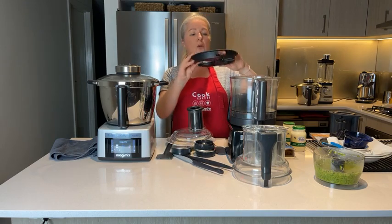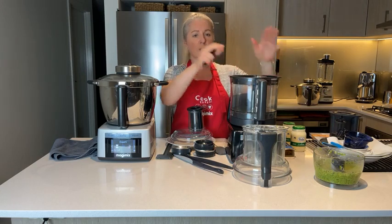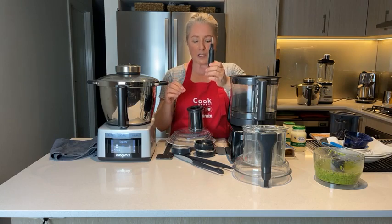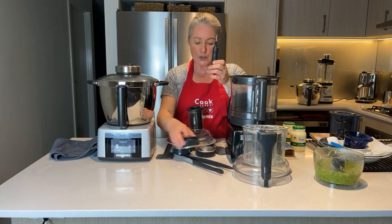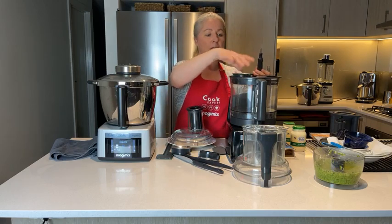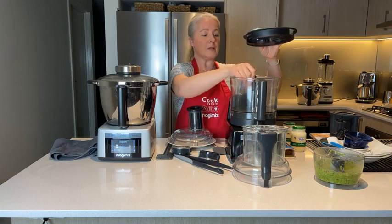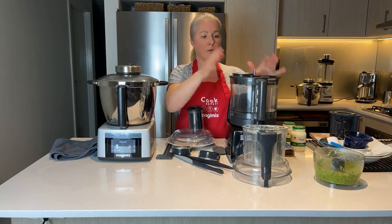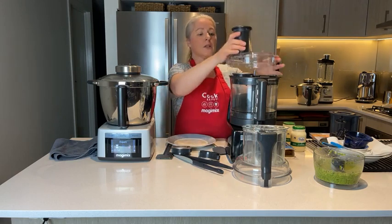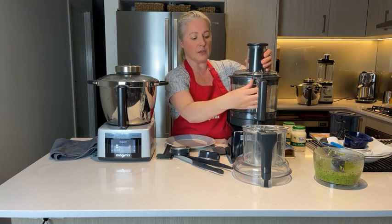So it all comes with this beautiful little attachment, which basically just slots into here, comes with the support arm, and then you just choose what spaghetti. So let's just go with spaghetti, and pop that into here. Okay, so it's all that simple, except that my support arm should have been on there already. Okay, so we're going to just line that up, and we're going to get ready to do some zoodles.